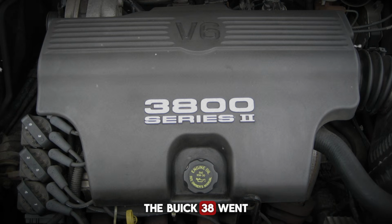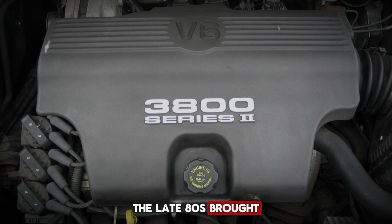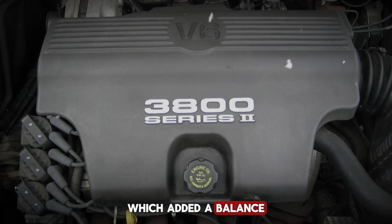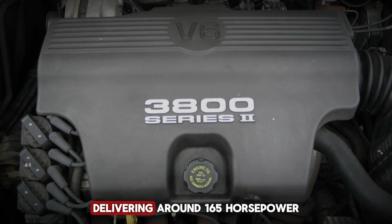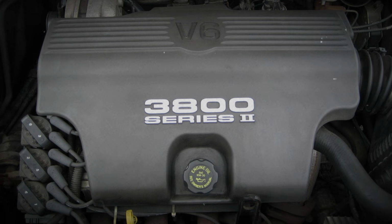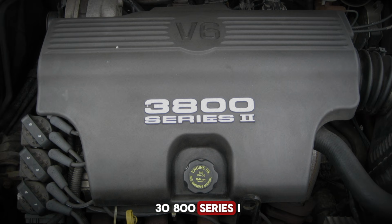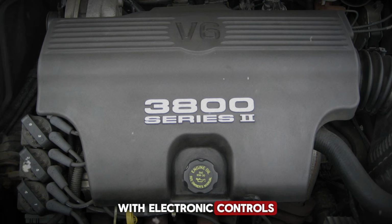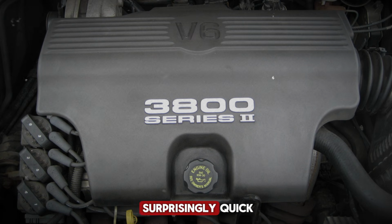The Buick 3800 went through several important generations. The late 80s brought the LN3, which added a balance shaft, on-center bores, and electronic fuel injection, delivering around 165 horsepower with much better refinement. In the early 90s came the first true 3800 Series I, with electronic controls and an optional supercharged version that made family sedans surprisingly quick.